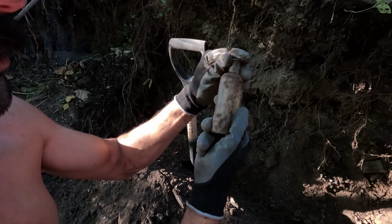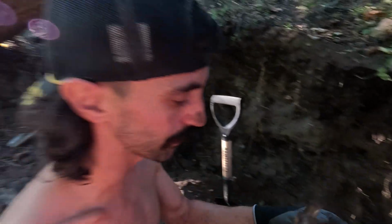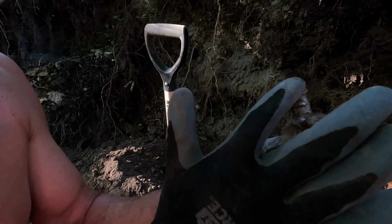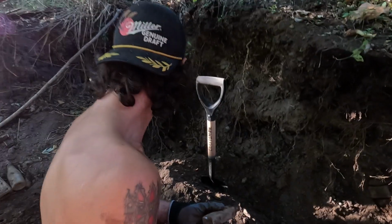All right, this one is going to be kind of hard to see, but this is a good example. Like I was talking about earlier, this seam line here, that two-part hinge mold would have gone together, and they'd have blown the glass into it. The extra glass that seeped out of that mold is where you get that seam line. Now, if that seam goes all the way through the lip up here, machine-made bottle fillers, you're looking at 1910 plus. You're not going to get any older than that.